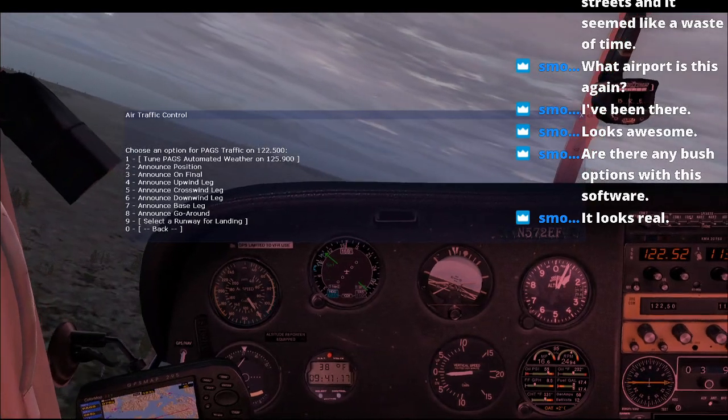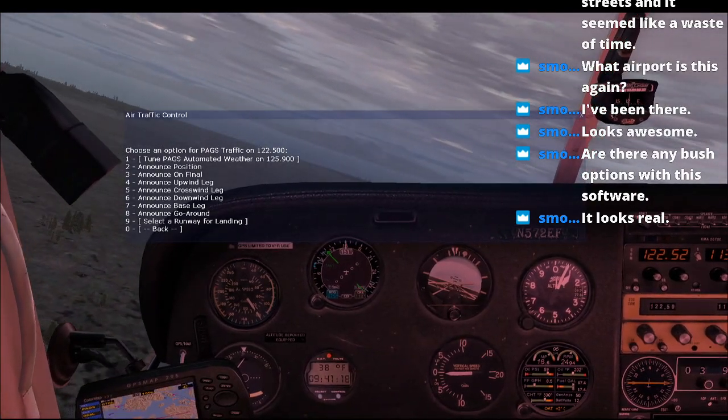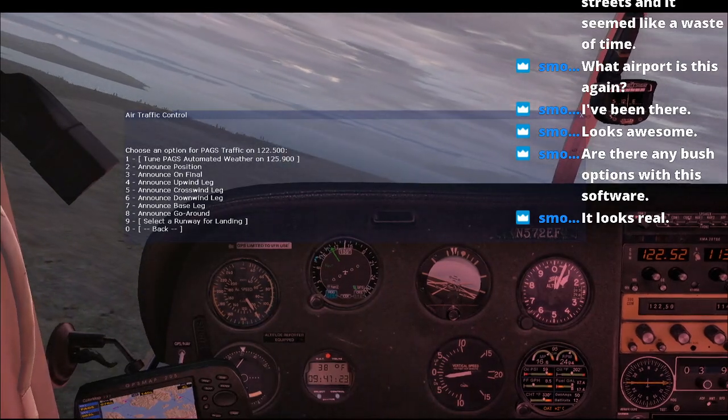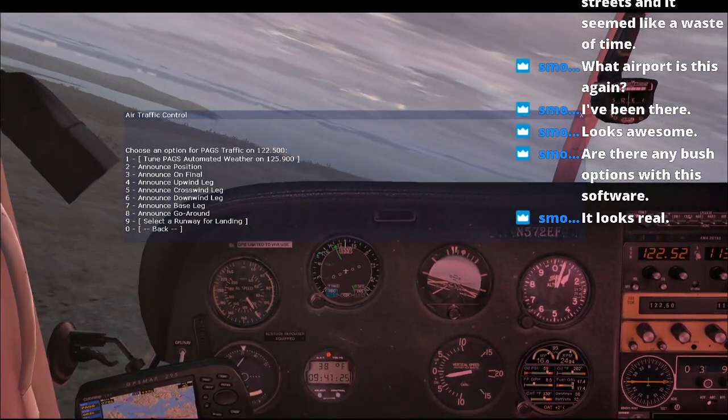Papa Alpha Golf Sierra, traffic, Cessna November 51440 is 4 miles southeast inbound, visual, runway 29er.